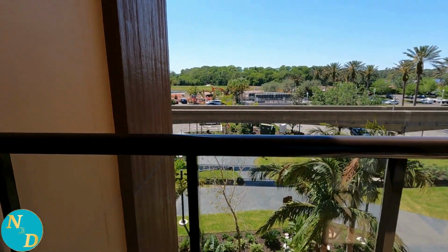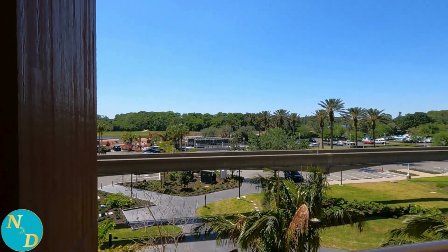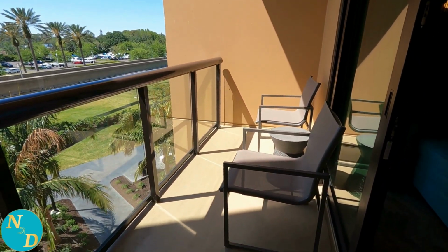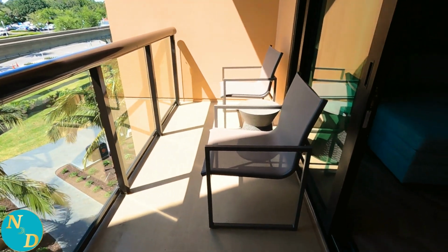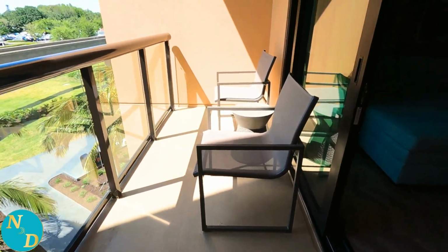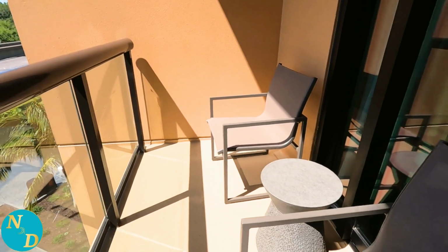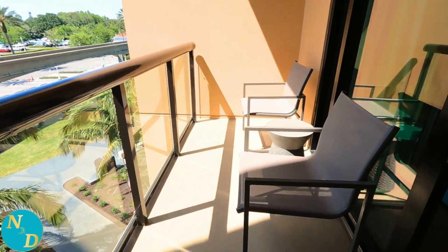So this is your resort view. Yes, resort highway view. But what I will say, again, I've criticized these duo studios already, as you've seen here, but the big plus is this is a huge balcony. It is at least 3 times, if not 4 times the size of the balcony at the beach club. It's massive, very long. It's at least 3 times as long, and it's double the width. So that's really cool.